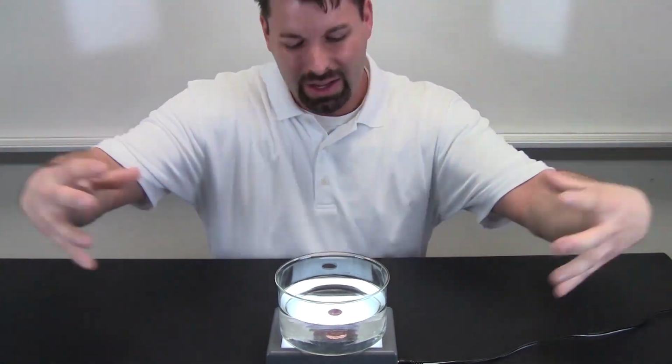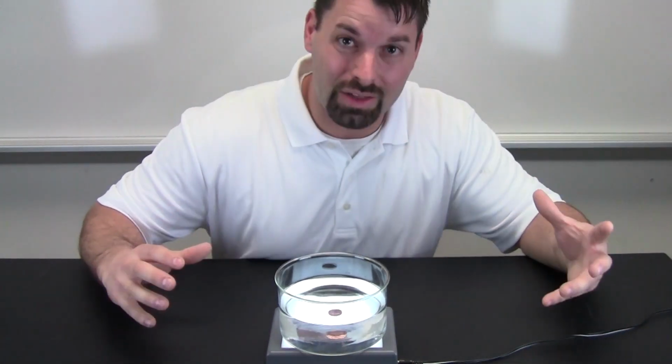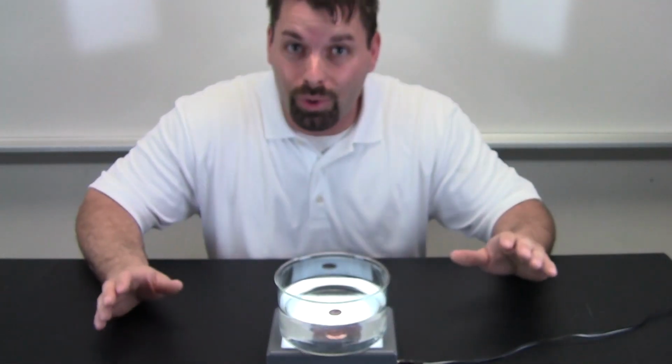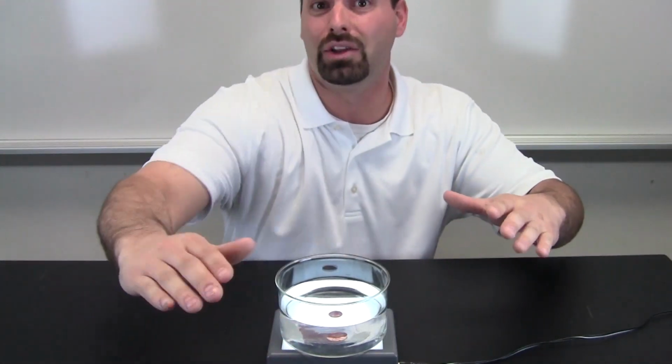I have all this light coming into this bowl and the penny in the bottom. As the light goes through the water, it's thicker than the air, and it actually slows the light down and bends it. It's almost like diving into a swimming pool. I jump on the diving board, I jump up, I'm going quickly through the air, and as I hit the water, I slow down and actually bend a little bit.